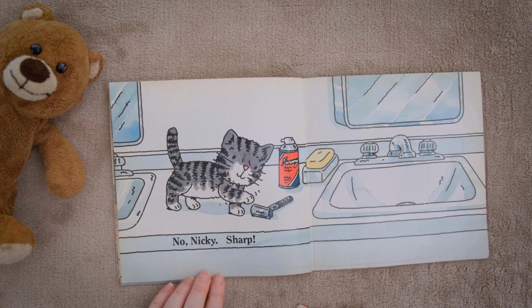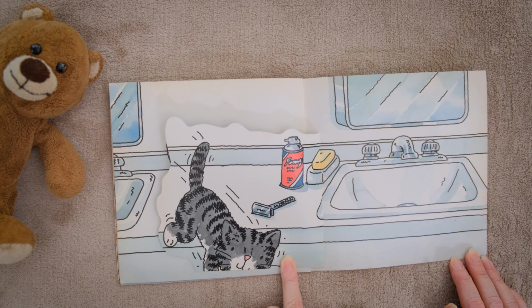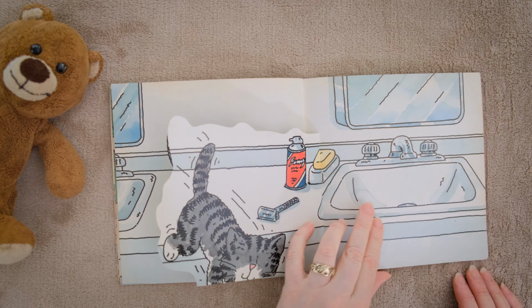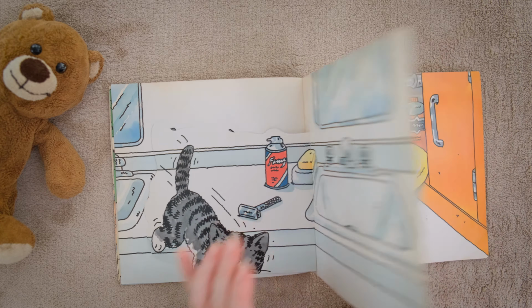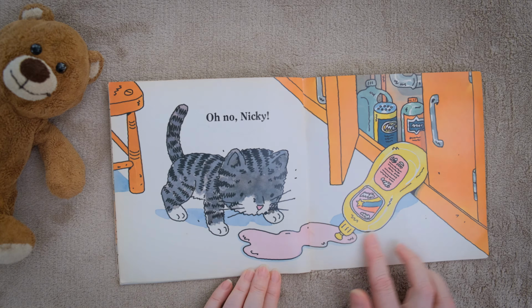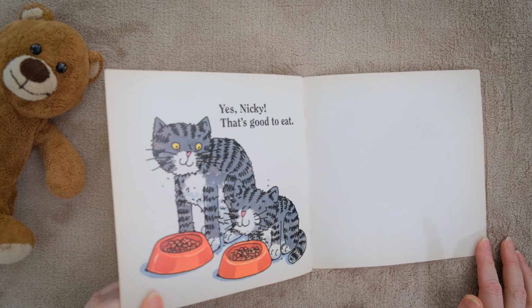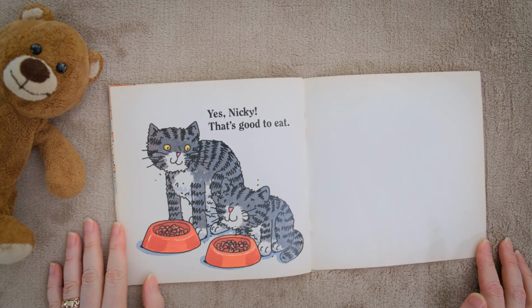No, Nicky, that's sharp. You hop down from there, Nicky. Oh, no, Nicky, that's not for you to eat. Yes, Nicky, that's good to eat.